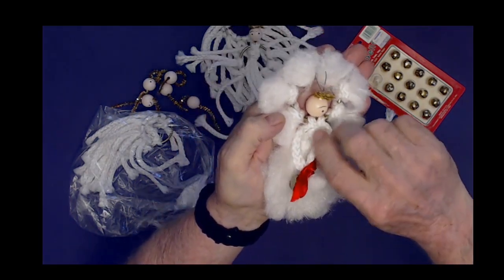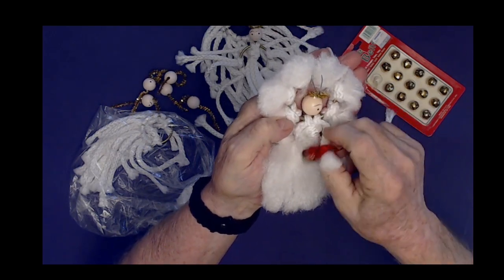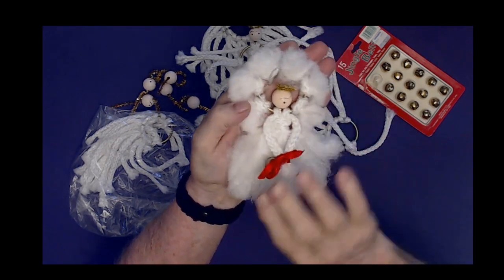Can you see the hands holding the bow? And you could put anything. And there's that other bell that was missing.